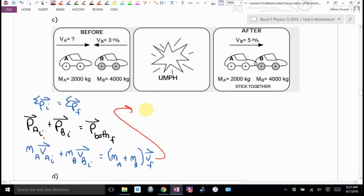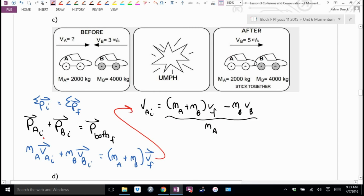It's going to be this. So the velocity of A initial, Sarah said this stays where it is. I subtract that, and then you said, and then we'd end up dividing by that. Okay. This will work. The velocity of the incoming car was, what's the mass of A plus B? You know what? If you can do it in your head, go ahead. Otherwise, you'll just put the numbers there. But sure, 6,000.